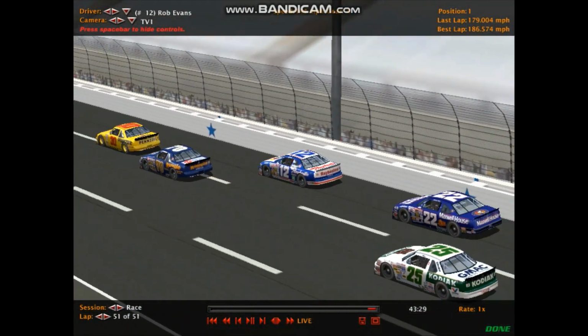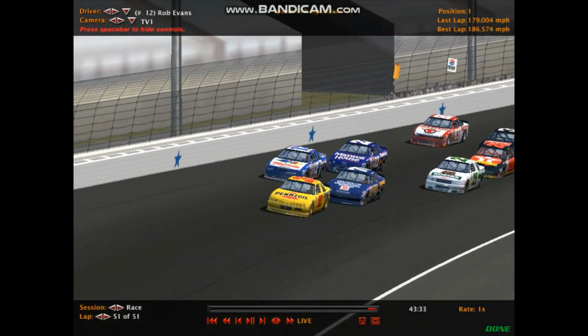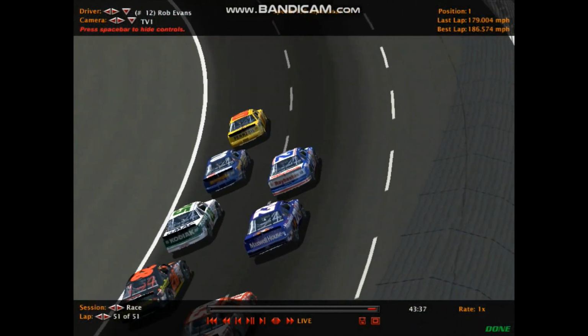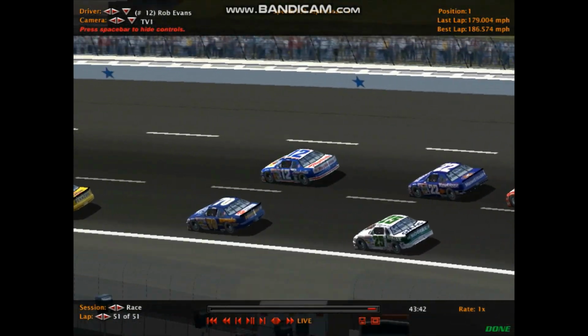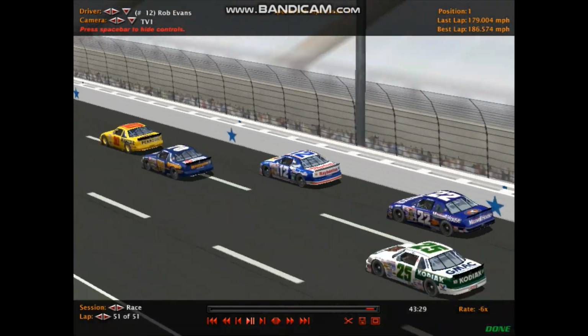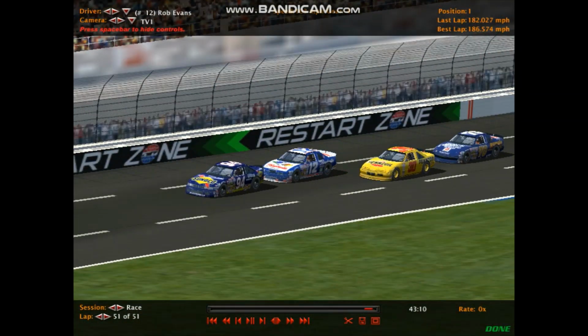Well, just as I predicted, Rob Evans got up to that lapped car of Jesse Turner, couldn't go nowhere, and that 30 car was almost the 70 car's best friend. And as Brummer came up to the line, we got to look at this one again. I mean, Rob Evans just about lost it right there on that lap, thanks to Jesse Turner's lapped car.